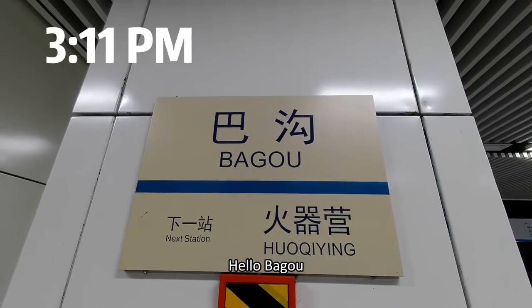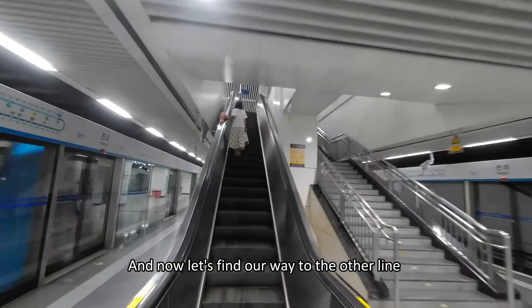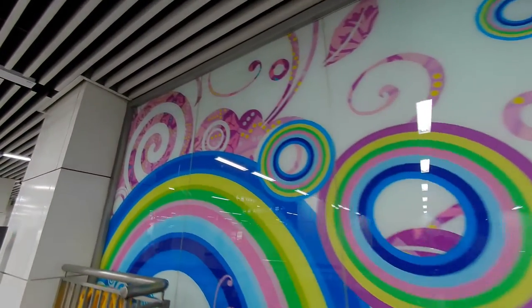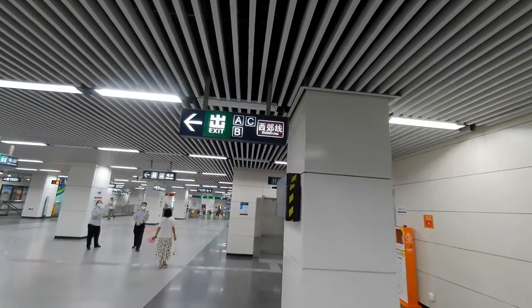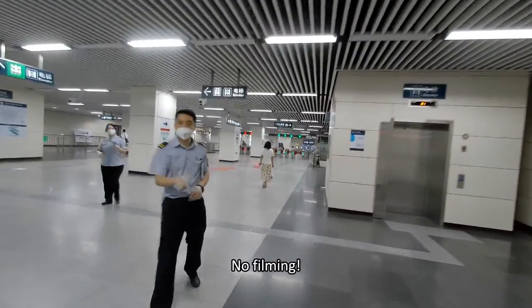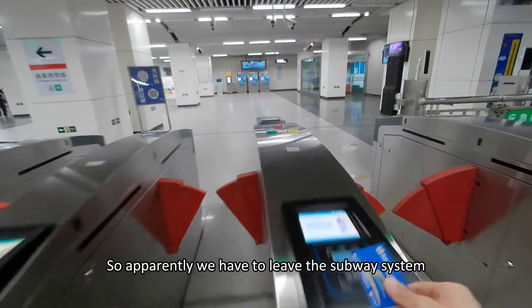Hello, Bago. And now let's find our way to the other line. That's a little bit dizzying. Xijiao line. Hello. Ni hao. So apparently we have to leave the subway system.